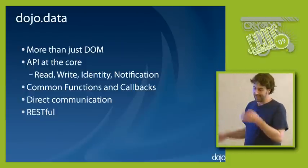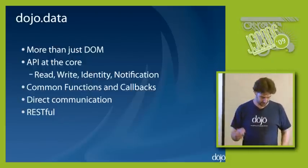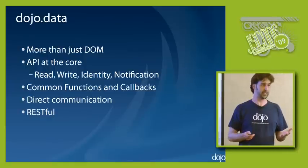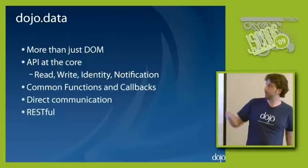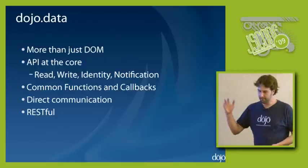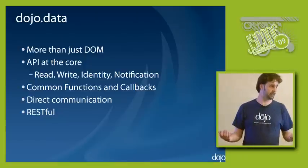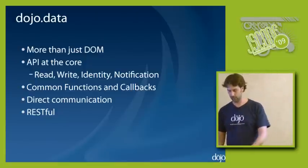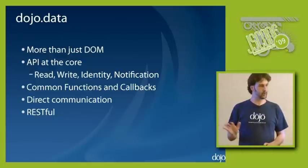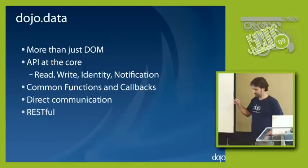Common functions and callbacks. Dojo data is just an API. It's just an abstraction. There are two official data stores in Dojo, but only because they're sample implementations of this API, of the read, write, identity, and notification APIs. The two are ItemFileReadStore and ItemFileWriteStore, which basically are just JSON files, flat files, and it loads the file using XHR and iterates. But it maps this API, which is really, really useful when you don't want to think about how to do the wiring.